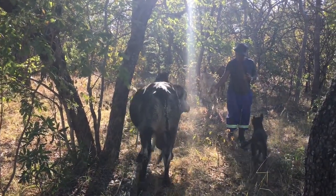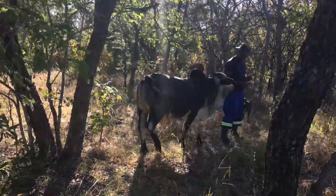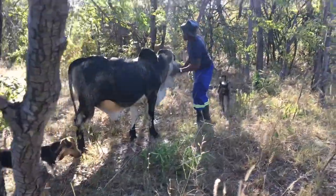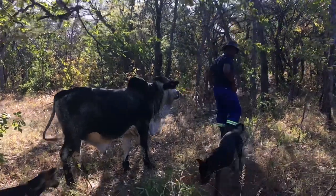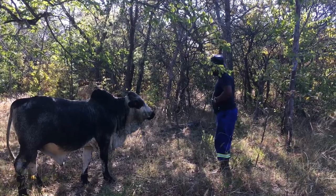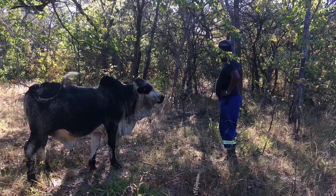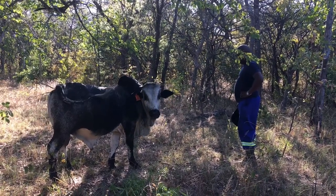As you can tell from the video, these animals really love this plant. And you can tell how this animal has just been following me while I'm giving him this plant. This plant is rich in protein and it helps to control the protozoa within the rumen, which in turn helps to increase daily weight gain.